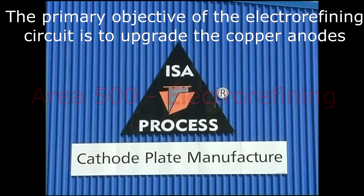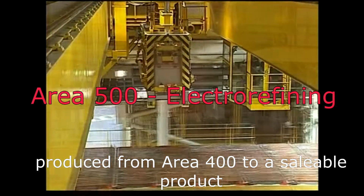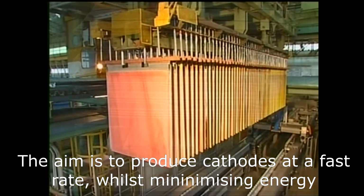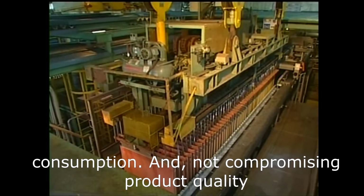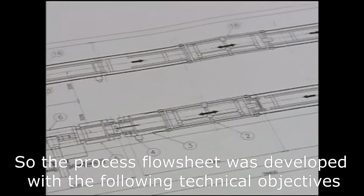The primary objective of the electrorefining circuit is to upgrade the copper cathodes produced from Area 400 to a saleable product. The aim is to produce copper cathodes at a fast rate whilst minimizing energy consumption and not compromising product quality. And so, the process flow sheet was developed with the following technical objectives.